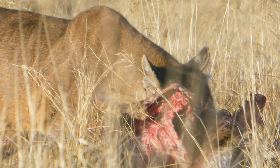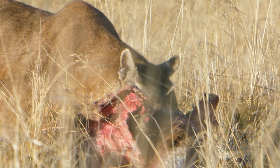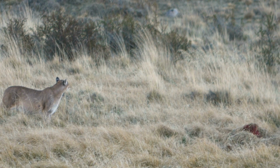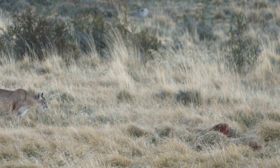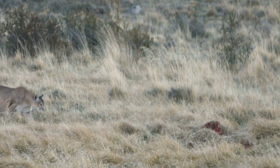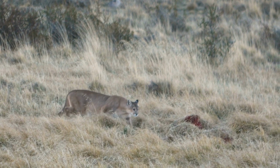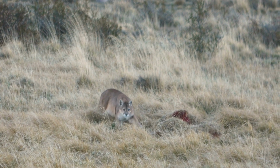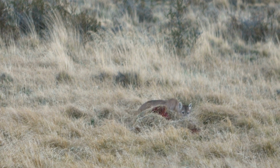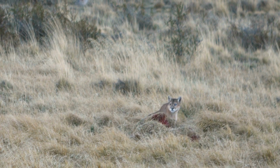Now you might be wondering, how do pumas catch their prey? Well, they rely on their keen senses of sight and hearing, along with their exceptional stealth. They are patient hunters, often waiting for the perfect moment to launch their attack. And when they do, it's usually a swift and powerful pounce thanks to their strong muscles and sharp claws. But here's the interesting part. Pumas are solitary hunters. Unlike lions that hunt in prides, pumas prefer to do their grocery shopping alone. And once they've caught their meal, they'll often drag it to a secluded spot to enjoy in peace.